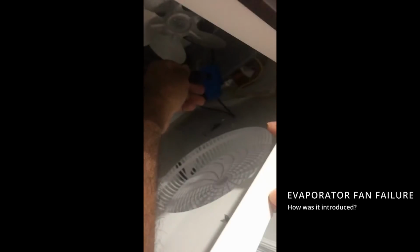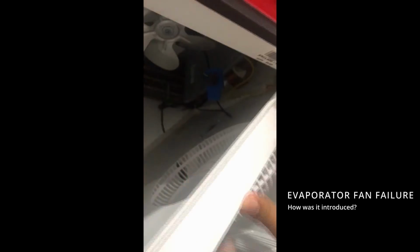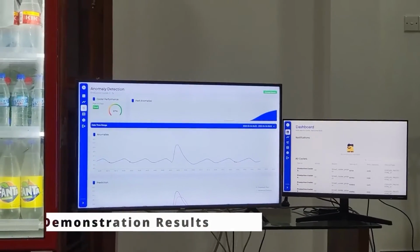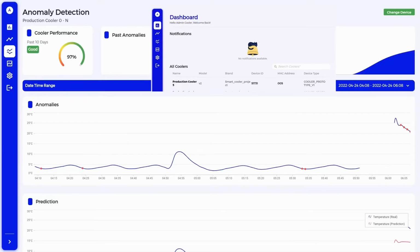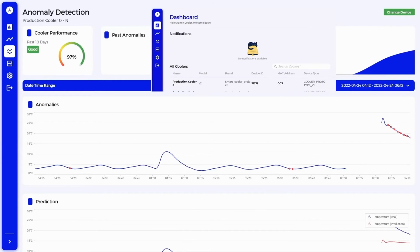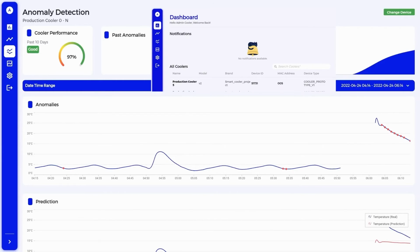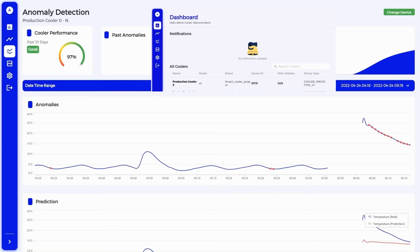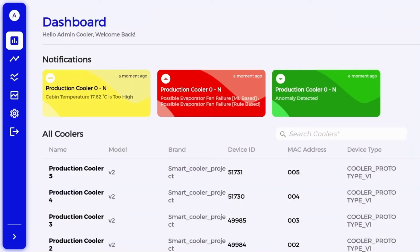Let's move on to the final fault. This time, the evaporator fan is switched off. Do you think our system can detect this fault? Let's see. Focus on the anomalous behavior in the temperature waveform. Finally, the system predicted this fault as well.